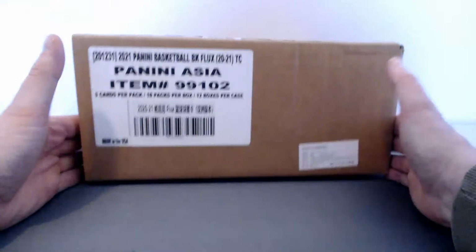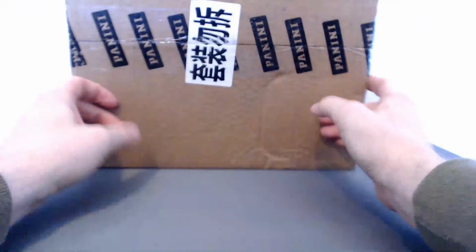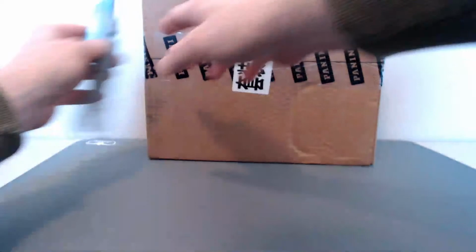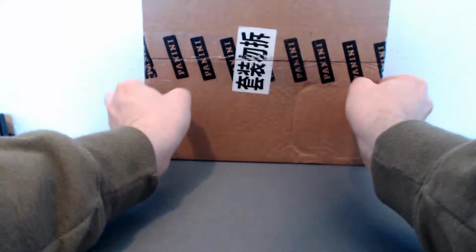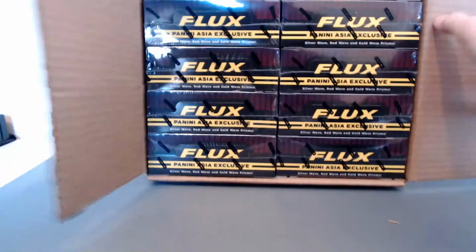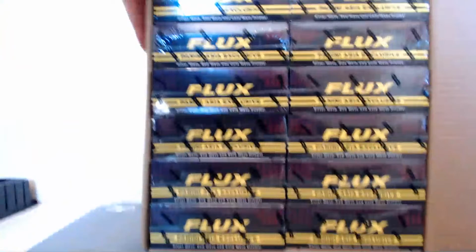Sealed case here. Should be a good break. Last week's was fun, really good one. So I'm hoping for more of the same here. Get a look at that case full of cards there.